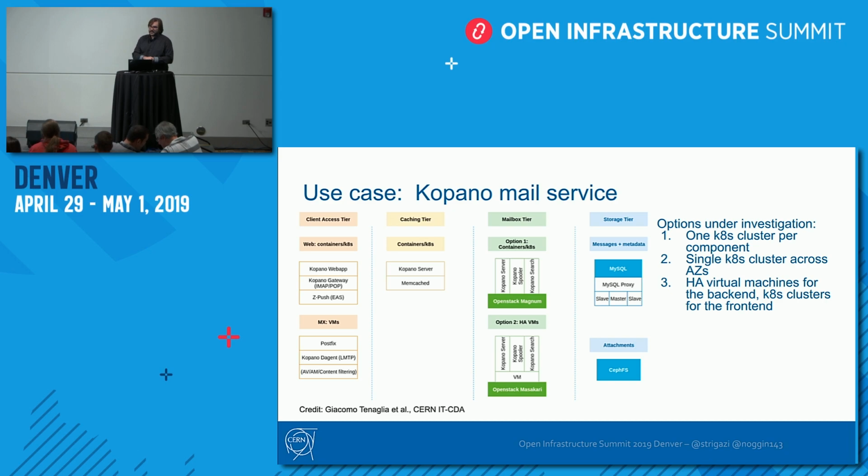They're investigating running only one big Kubernetes cluster that runs all their components, or running small clusters per component to have resiliency. And they're also investigating having HA VMs with Masakari. I think the single Kubernetes cluster is winning for them because of the easier way to iterate on it and the faster failover that they can achieve, or scale up or scale down.